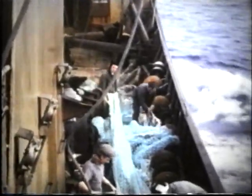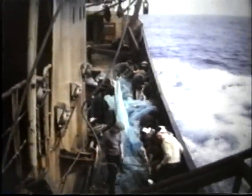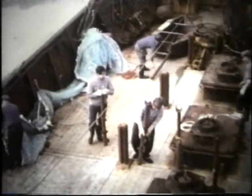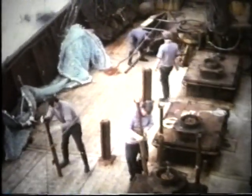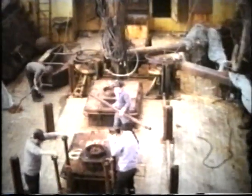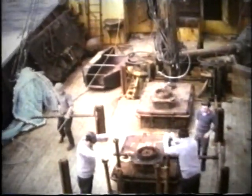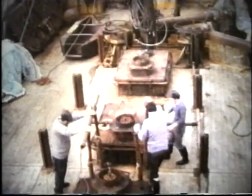Fishing for plaice commenced 20 miles off Cape Kanin in 50 fathoms of water. 1,000 kit were caught for 6 to 7 days fishing. Lord Beatty steamed back to fish for roundfish, mostly cod, coley, redfish, haddock, 20 miles north of North Cape of Norway.